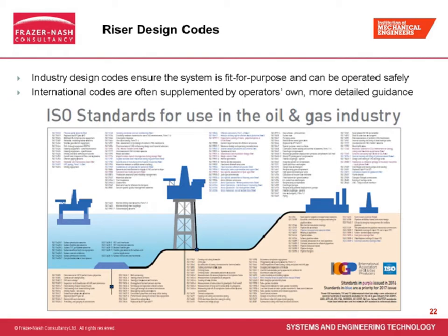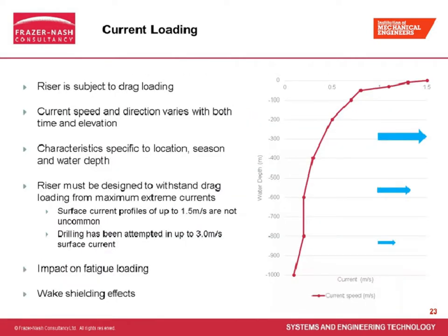The international design codes are usually supplemented by the operator's own more detailed guidance, which account for previous experience and can often contain more stringent requirements than the standard design codes. I will now quickly talk through the various loads acting on the riser system and how these are considered in riser design. Firstly, the riser is subject to drag loading along the length due to currents.